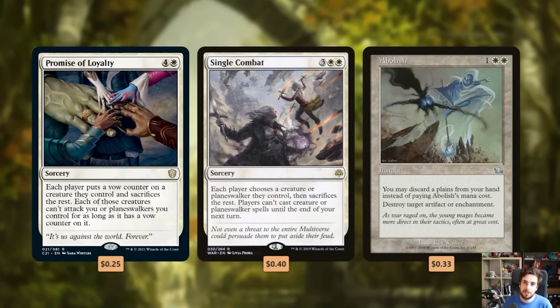And then to round out the deck is interaction. So we have board wipes that basically get rid of everything but John Benton. Promise of Loyalty gets rid of everything but 1 creature for each person, but they also can't attack you with those creatures. Single Combat just gets rid of everything but John Benton and whatever else.